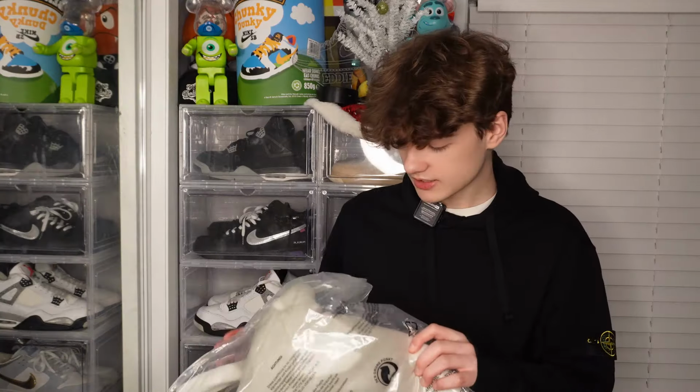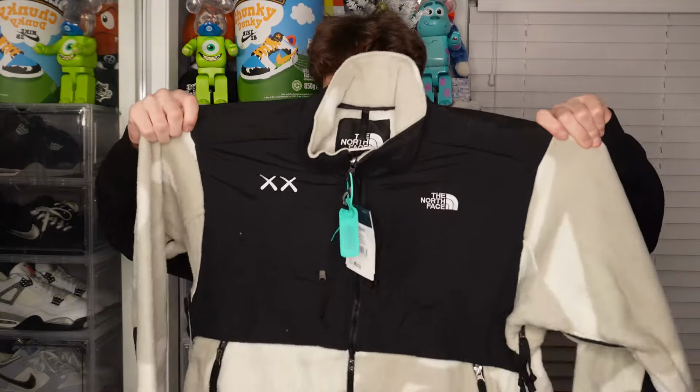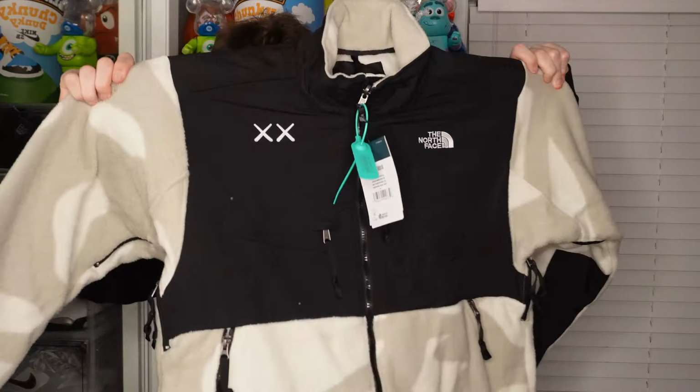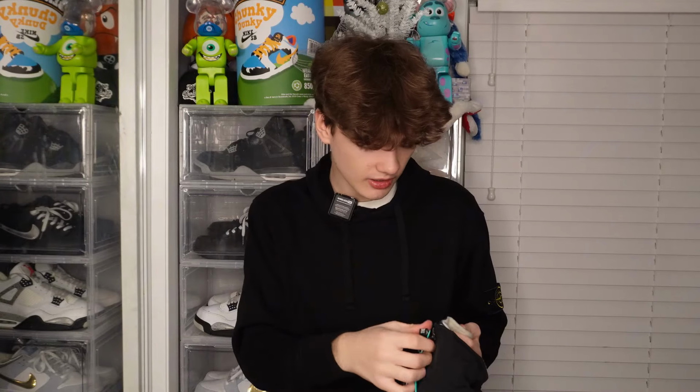Next item, I just grabbed this off the floor. Kind of a backstory behind this. The link I ordered from looked like a COS X North Face crew neck sweater. So I bought it, it came to the warehouse, I click on the picture, and this is what I see. This fleece jacket, which is kind of cool though. I might just keep it anyways. So that's how I ended up with this item.